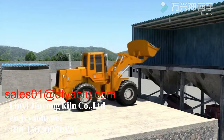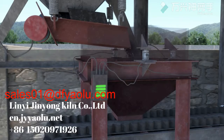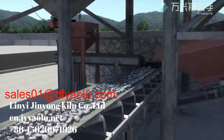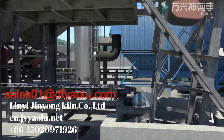Put limestone material into storage hopper. The following operations are all controlled by PLC system. Coal measuring hopper weigh out coal according to predetermined value, while vibratory feeder sieves out scraps. The limestone and coal mix together and delivered to metering belt. This can improve the overall ventilation and reduce the consumption of lime kiln.